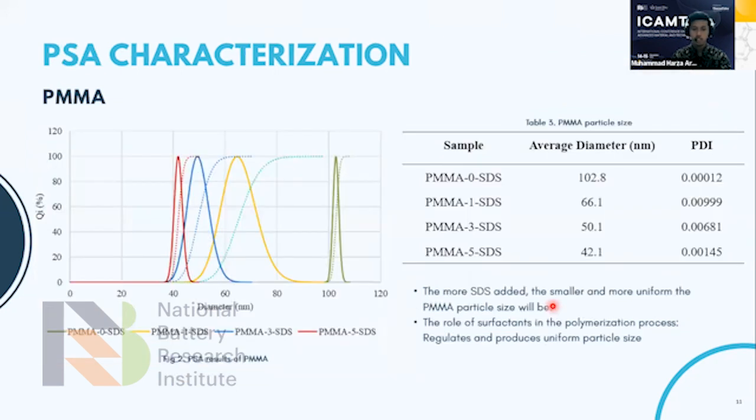Next, figure 2 and table 3 show the particle size of the PMMA samples. The data shows that the more SDS added, the smaller and more uniform the PMMA particle size will be. And then the role of surfactants in the polymerization process is to regulate and produce uniform particle size.